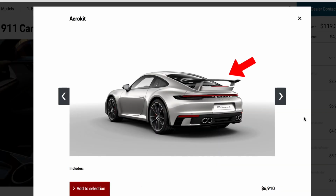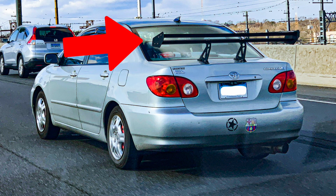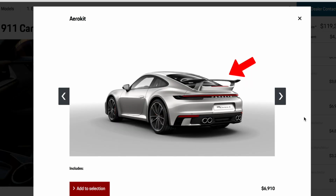Next is the Aero Kit. Are you a person that as soon as you got your first car, you stuck an enormous big wing on the back? Then yes, this is the option for you. Yeah, the Aero Kit is a little controversial. As you know, the whole reason for owning a Porsche, and particularly a Porsche 911, is to clear up any confusion people might have as to whether or not you're an arsehole. Well, a giant spoiler will certainly do that.